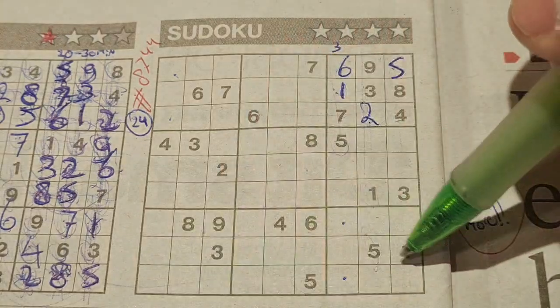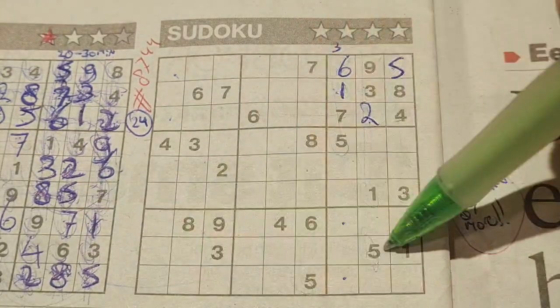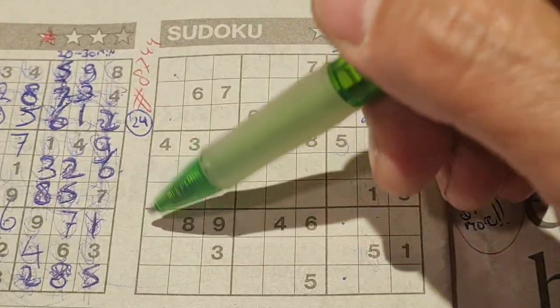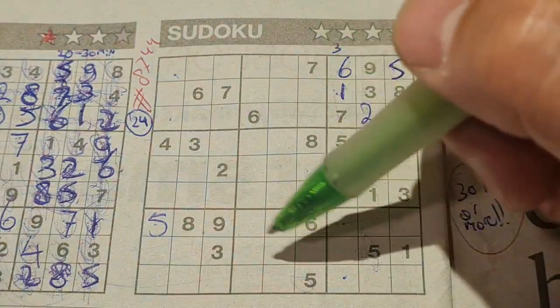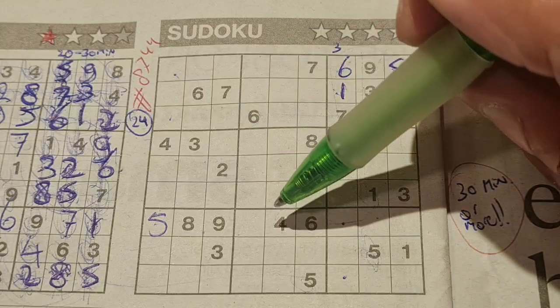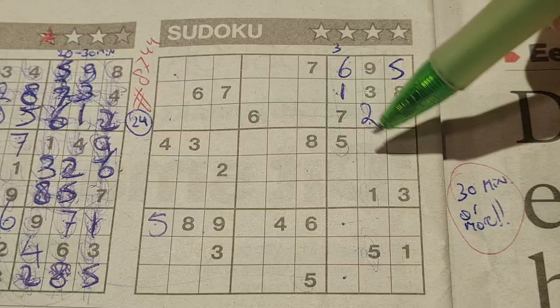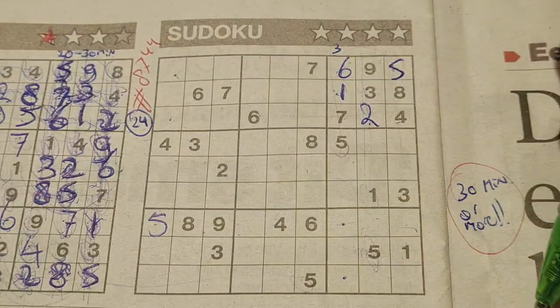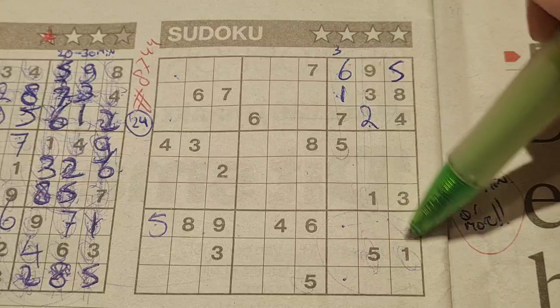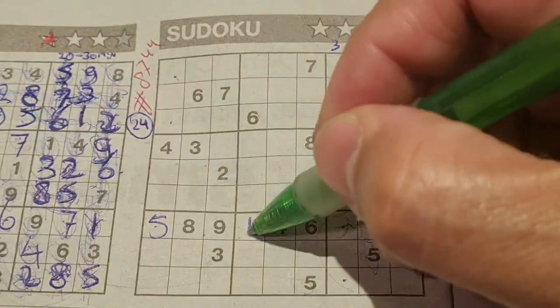Five in the last row, five in the row above, so in that row, the only place for a 5 should be there. Four missing numbers in this row. One of the missing numbers is 1. We have a 1 in this big square, so no 1 in these three boxes. So one box is left for the 1 in this row, and it should be there.